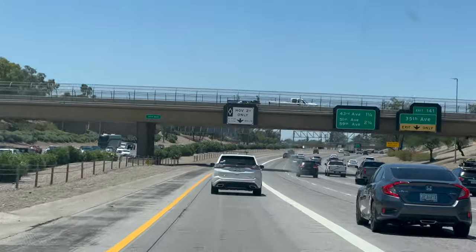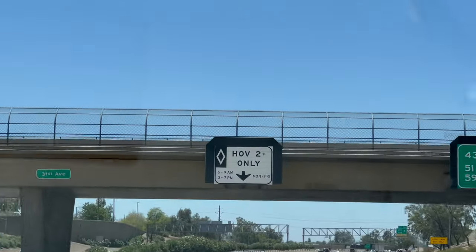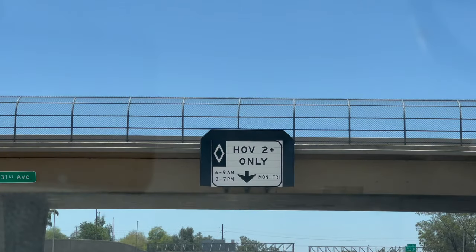So something that I remember experiencing when I was out in Arizona, and I thought it was such a good idea, was their carpool lanes. They have a carpool lane that is only considered a carpool lane for a few hours in the morning and in the evening, Monday through Friday, which I think is a great idea because on the weekend, anyone can use that lane, and it just makes it even easier for people to get where they're going when there isn't as much traffic and when using the carpool lane really wouldn't necessarily benefit you.